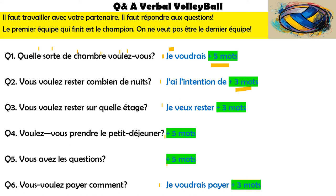So this is more like what your role play will be like. These are minimum words you might have to stretch out. For example, numéro 1, quelle sorte de chambre? Voilà, quelle sorte de chambre voulez-vous? Je voudrais une chambre avec un lit simple. Voilà, see what I've done. 1, 2, 3, 4, 5, 6. I said 7 words. Don't worry if you're not as good as me.